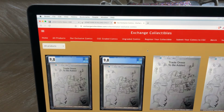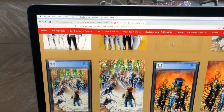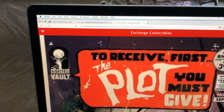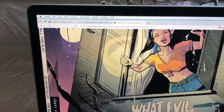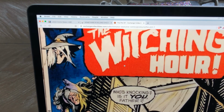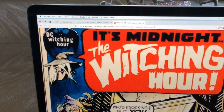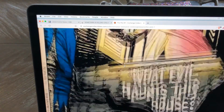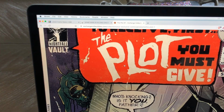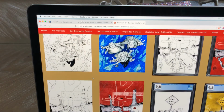The other thing I wanted to show is this other website, Exchange Collectibles. They've got some different books on there. Some of them are graded. Definitely a kind of reselling site. They do publish exclusive covers here and there. There is one here that looks interesting. This is The Plot #1. So this is an homage to The Witching Hour. I guess it's blown up here. So that's the original cover from looks like 1970, probably early 70s, 25-cent cover price. So that's the original image, and there is the cover that you would get. And I think they're only asking, what was it, 12 bucks for that?